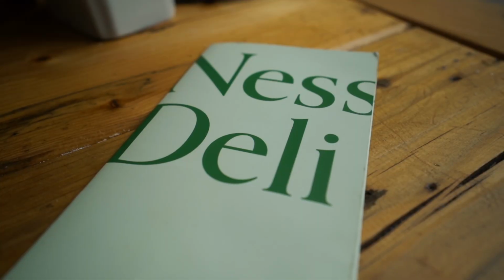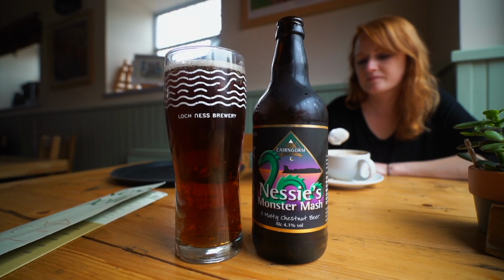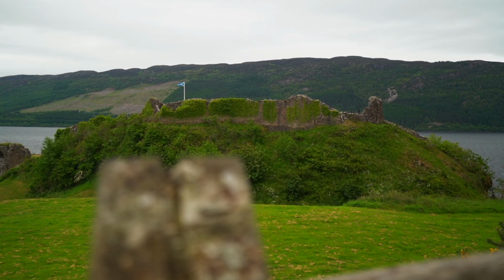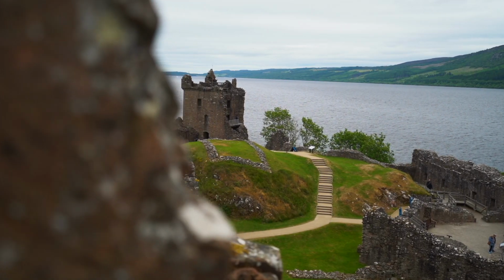And afterwards, we stopped for some lunch at an appropriately themed cafe. Well, we've been to Nessie Land, we've eaten at the Nessie Deli, where I even ordered a Nessie beer, but I still haven't seen the bloody loch, so let's get over there now. And there's probably not many better spots to get your first view of Loch Ness than from a ruined castle like this, one that sits right on the shoreline.